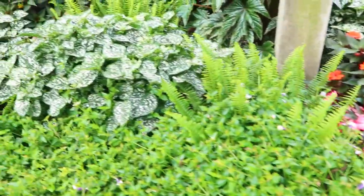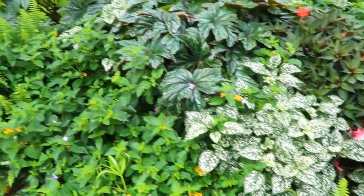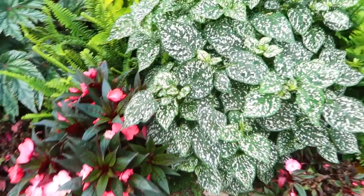So it's pretty much my job to show off our plants as best as I can. We get to play around with the new plants for next season, kind of test out color combinations, see how plants work together, and pretty much show off the Proven Winners brand as best as we can. And what's your title here? Signature Display Garden Designer, but garden designer suits me just fine.